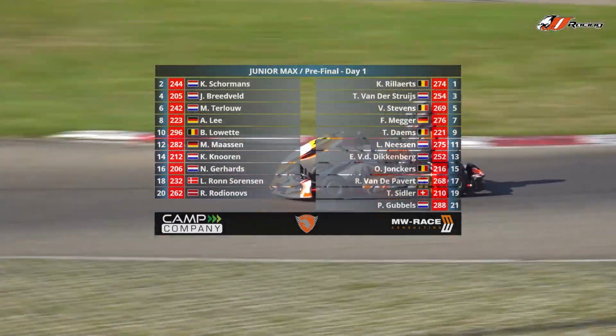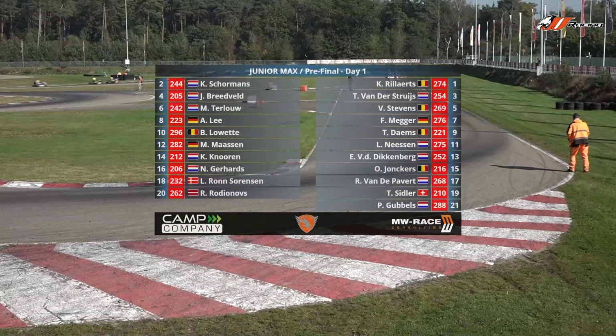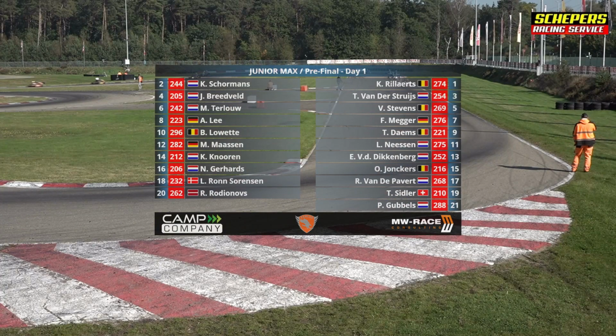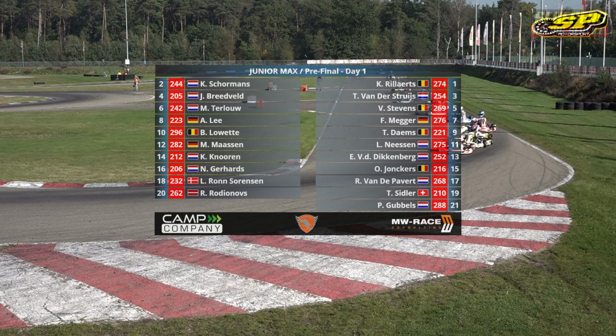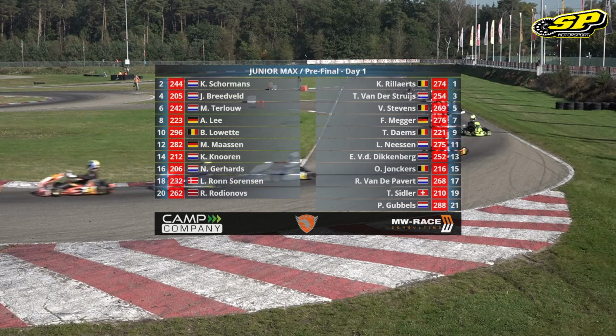Tino Sidler was in Minimax earlier on this year, now a junior. With Romans Rodionovs from Latvia and Puck Gubbles completing the 21 strong. 13 minutes on the clock plus an additional lap set on the timer. Red lights on the gantry are ignited.